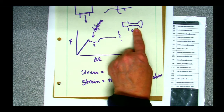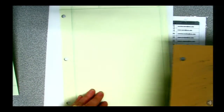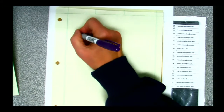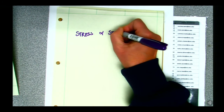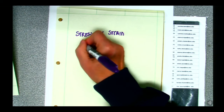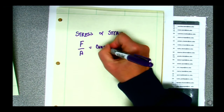And we get a bunch of those differences there. And so what we end up with, as our book refers to it, is that stress is proportional to strain. And we define stress as force per unit area. This is for solids. It's some constant that's going to be dependent upon the material. And it's the change in length divided by the original length.